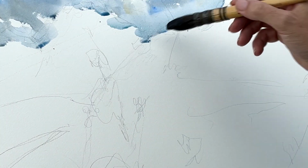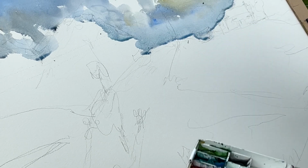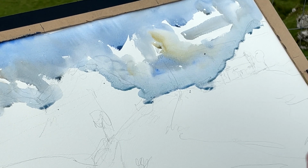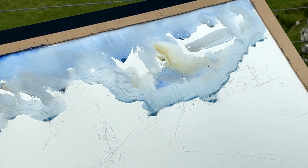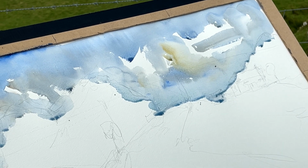So sometimes with painting it's what you don't paint which is important, and what you leave out. I find that an interesting challenge. You don't have to paint everything. Sometimes leaving a bit of white leaves a wonderful highlight. Great. It's quite an interesting sky. So see, that's just one layer there.